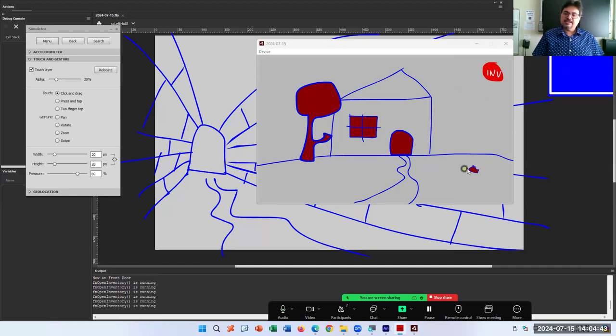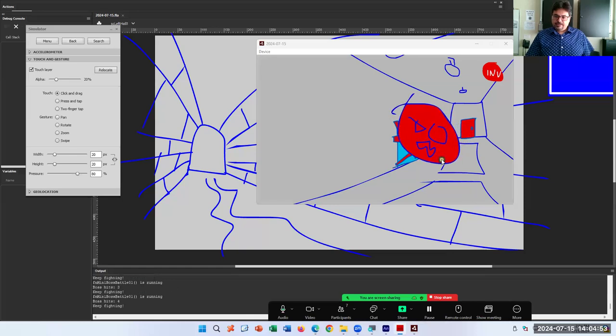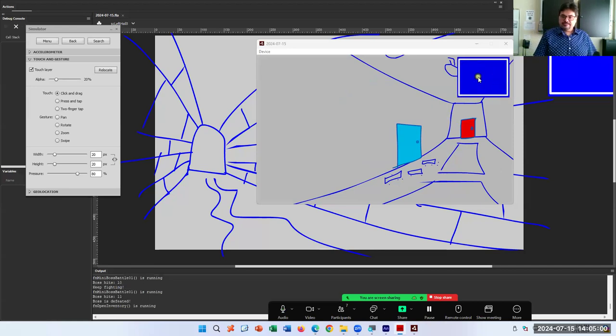Obviously no key yet. I'm going to break in. Let's say I don't know there's a key there, but again, I open the inventory, no inventory. I go to the right, I battle the boss. Break the panels. You don't have the key yet. So I try to open the door. Right now the debugger just says we don't have the key yet.